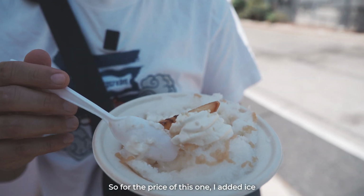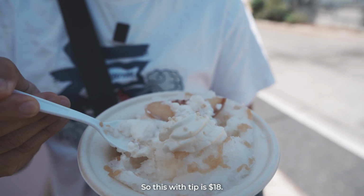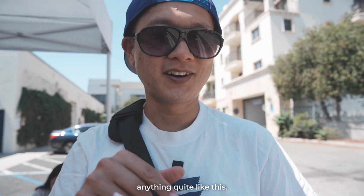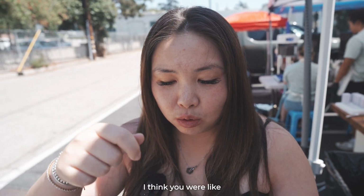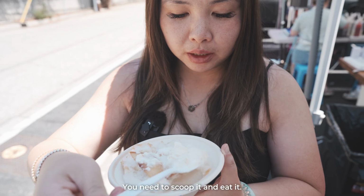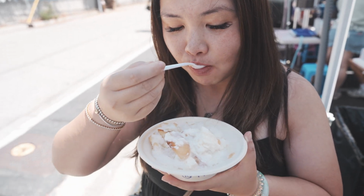So for the price of this one, I added ice cream, which is $1 more. So this with tip is $18. Would you say it's worth it? Oh, this is 1000% worth it. You're not gonna find anything quite like this. You know what it is? I think you were like scooping it like this. You need to scoop it and eat it. Don't mix it or else it's gonna melt faster.